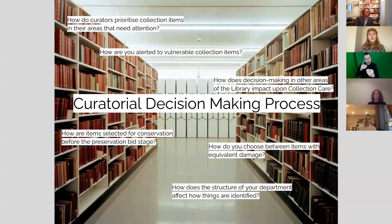A January lockdown project was an investigation into curatorial decision-making processes. Through bid work and my practical projects, I've really valued the interaction I've had with curators. Near the beginning of my internship, I attended the cultural property and due diligence training. This explains the legal framework as well as the library policy and best professional practice relating to cultural property when acquiring a new item. As the cultural background, significance and sensitivity is always something I consider when treating an object, it was interesting to hear how this is considered at the point of acquisition.